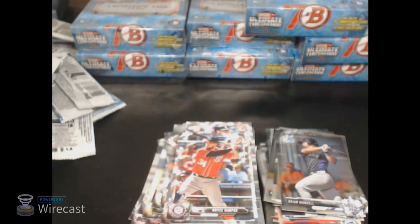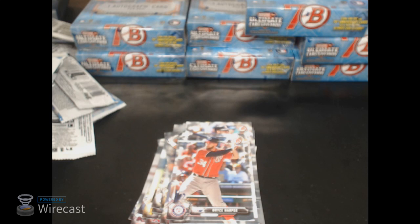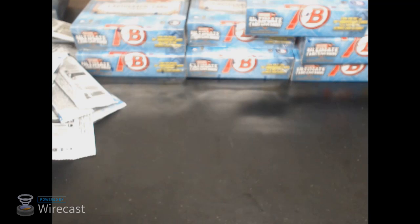Refractor, refractor, base, base, base. Oh, it's got to be a good second half of this case. It's got to be very good or very disappointing. But all of our colors are in them boxes. We might only have one or two base autos left. All right, guys, number 6.